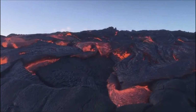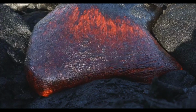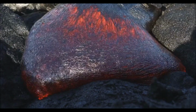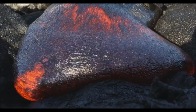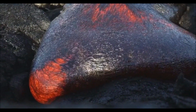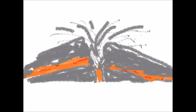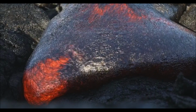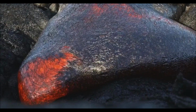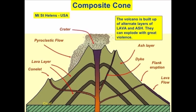So there's a cycle of gentle eruptions, I should say. Erosion is another topic. Gentle eruptions followed by explosive eruptions, followed by gentle, followed by explosive. Sorry, I got carried away there. Yes, so you get the picture. There's a pattern being formed of explosive, then gentle.